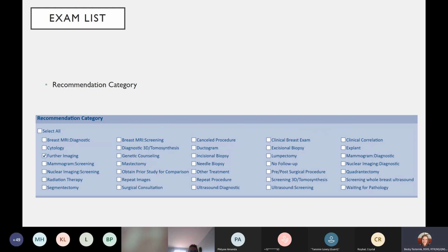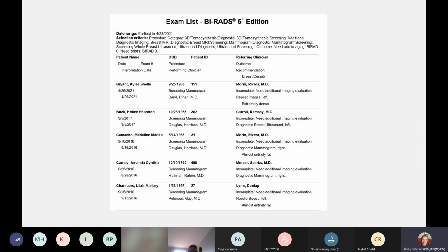Filtering your search for whatever you want to see. In the exam list, I opened up the recommendation categories. You can choose whatever recommendations you want, again, to specifically look at a certain list of patients. And here is the criteria that I've got.